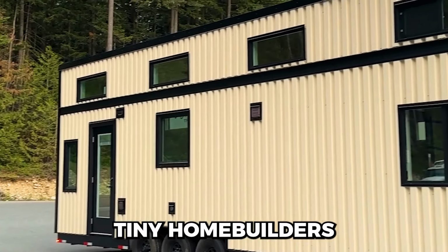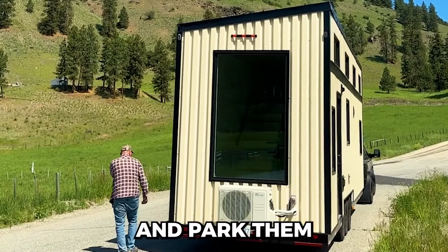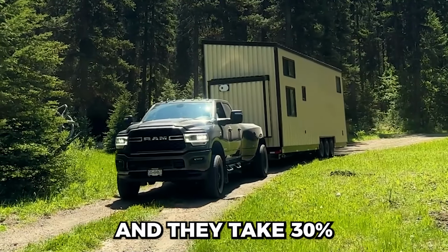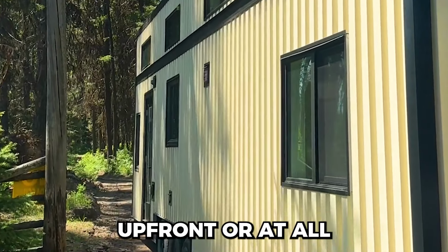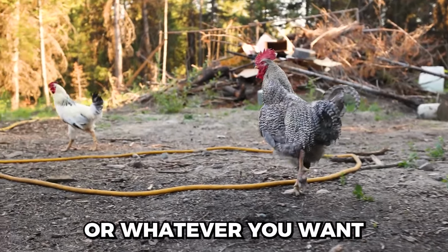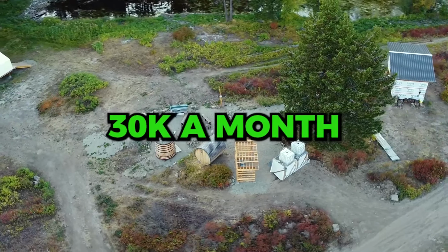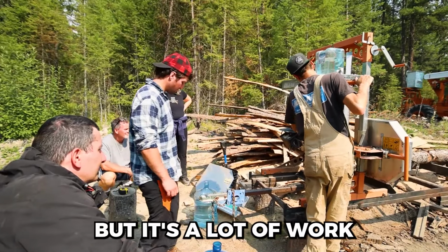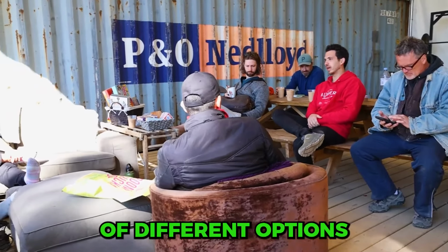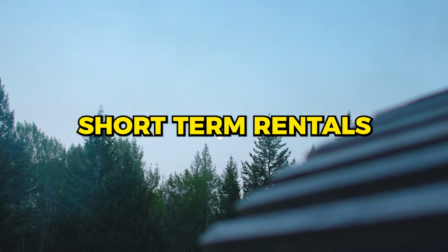Right now, we have tiny home builders asking us if they can put tiny homes or micro cabins to rent out on Airbnb and park them on our property. And we would take 70% of the income for managing them, and they take 30%, and we don't have to pay for them up front, or at all if we don't want to. So then you can use that money to build a house or a farm or whatever you want. Now you have the land, you have the money to build, and your land is making $30K a month to pay all your bills. But it's a lot of work and you still need help. So remember, this is just one way. We give you the blueprint for dozens of different options to make money on your land, from farming to retreats to long-term and short-term rentals or even carbon credits.